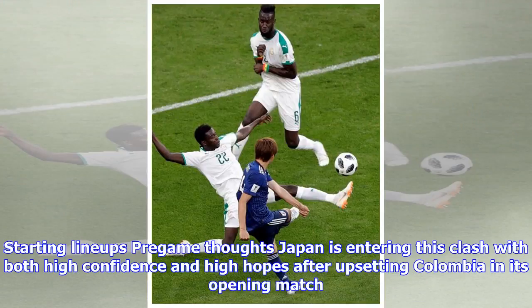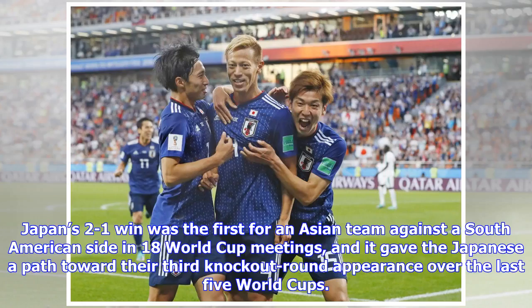Starting lineups. Pre-game thoughts. Japan is entering this clash with both high confidence and high hopes after upsetting Colombia in its opening match. Japan's 2-1 win was the first for an Asian team against a South American side in 18 World Cup meetings, and it gave the Japanese a path toward their third knockout round appearance over the last 5 World Cups.